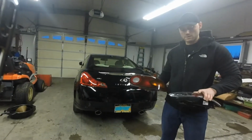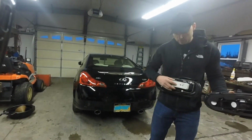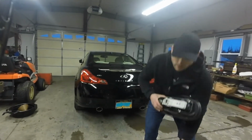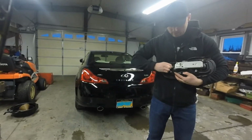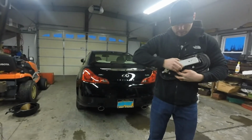All right, so obviously we have both taillights here, new and old. One thing that you're going to do is remove this plastic panel as well as this light bulb rather. Now I've already gone ahead and swapped all of these bulbs out for LEDs. But what you're going to do is pull this plastic piece out.